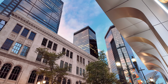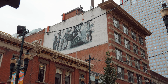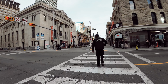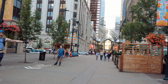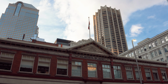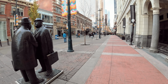Speaking of sandstone, we are standing on Stephen Avenue, Calgary's historic main street named after CPR President George Stephen. It's hard to imagine now with all these modern shops and restaurants, but this street has always been the pulse of the city.